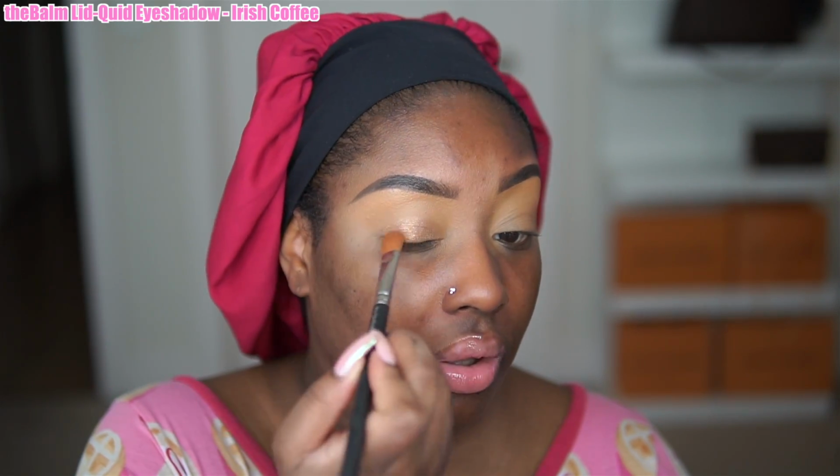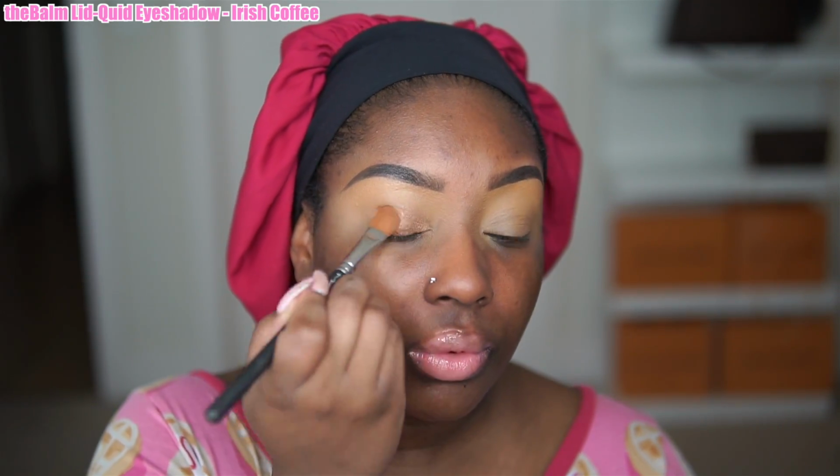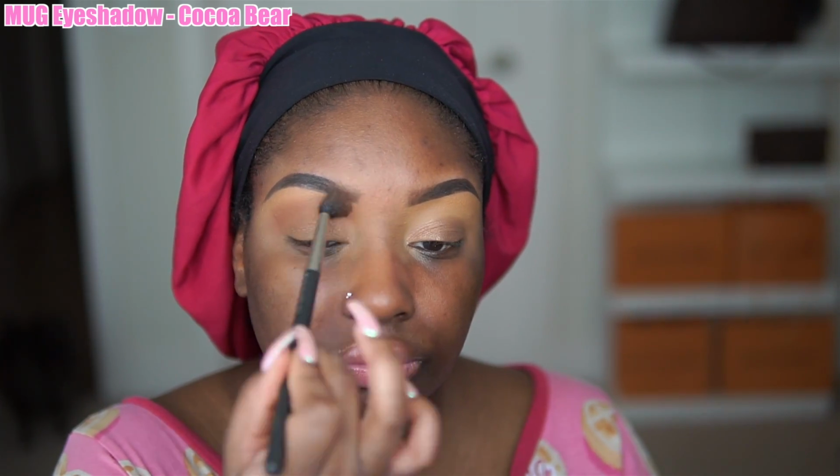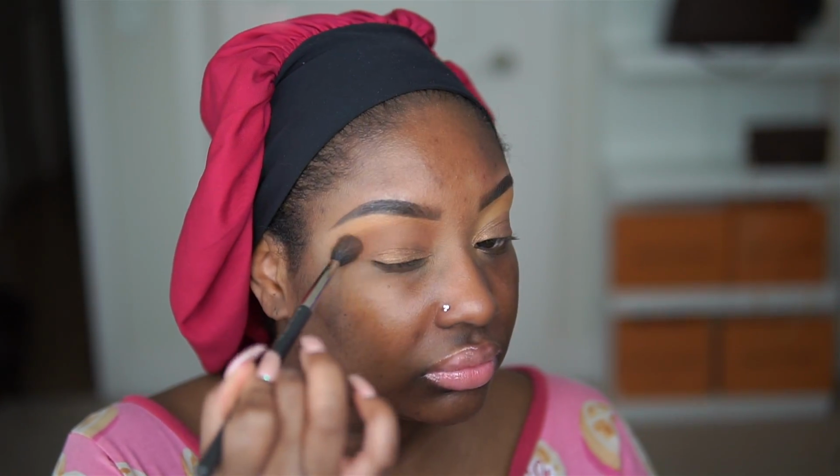Next, I wanted to try out this Balm liquid eyeshadow. Actually, it's Lid-Quid eyeshadow in the shade Irish Coffee, and I just wanted to test it out. It really didn't give me that chocolate vibe that I wanted, but we'll get it together in a little bit. Next, I'm going in with the Makeup Geek eyeshadow in the shade Cocoa Bear. I love this eyeshadow. It is a warm tone brown. Next, I am taking the ABH eyeshadow in the shade Fudge and applying this to the outer V of my eye just to add a bit of depth and dimension there.